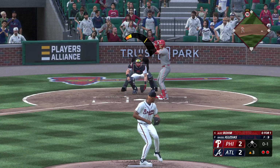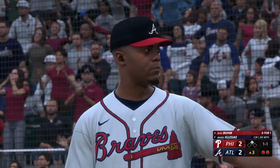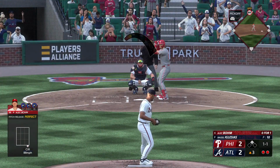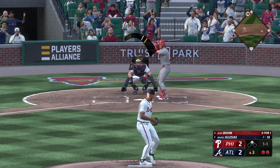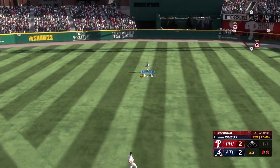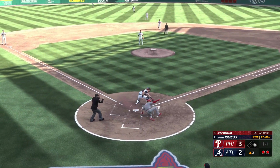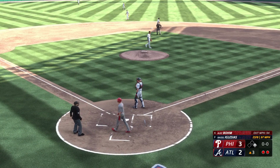Two outs and one in scoring position. The next pitch misses, 1-1. Line drive, that's a base hit. Flying around third is Turner. Play at the plate, safe, and they take the lead.